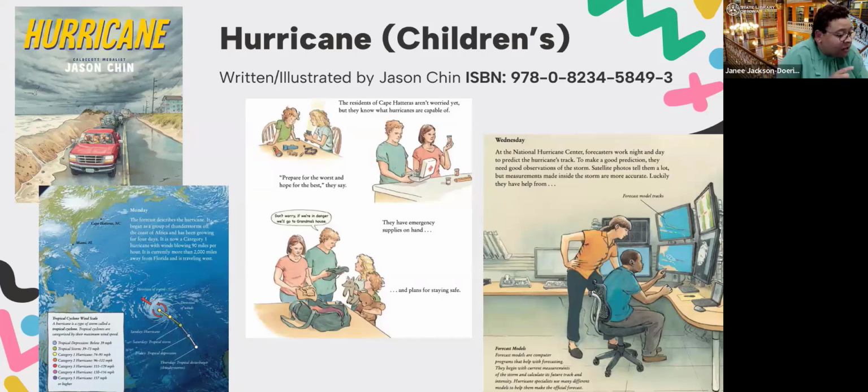In this spread that I have, it shows Monday, and you can see where the storm is forming. And it has the tropical cyclone wind scale that kids can see. And it shows in the middle spread here how people are talking about the storm and how they're preparing. These individuals are grabbing their first aid kit, getting their emergency supplies on hand. The spread on the right side where it says Wednesday shows workers at the National Hurricane Center, forecasters, working to predict this hurricane's track.